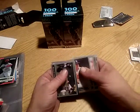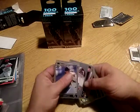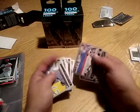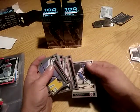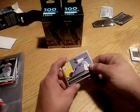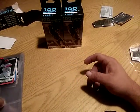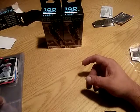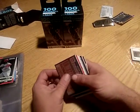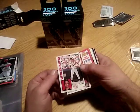Tom Henke. Bobby Thigpen. Harold Baines. Mark Lewis. And Tim Burgett. Pretty neat set, but I don't think it got a huge amount of valuable cards in it. Market being saturated during that time made a lot of things, just ended up with so many things.